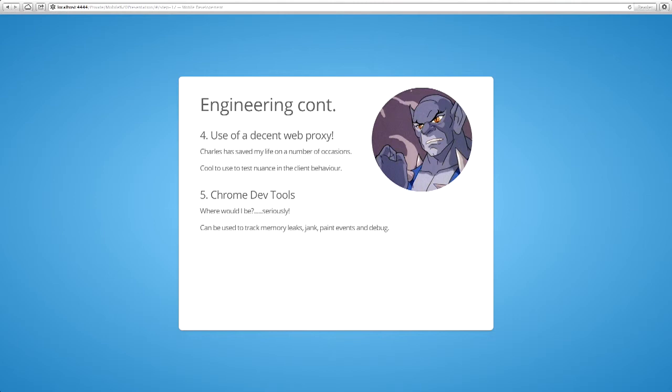Use of a decent web proxy. I use Charles because I'm a Mac man. And it's invaluable when you're debugging phones and other things like that. Being able to use some of the proxy mapping and stuff like that enables me to test things that I wouldn't necessarily be able to test. And believe me, when you're working with a lot of devices, particularly mobile, you're going to need every spanner in the toolkit, shall we say. And this can really help you out in some cases.